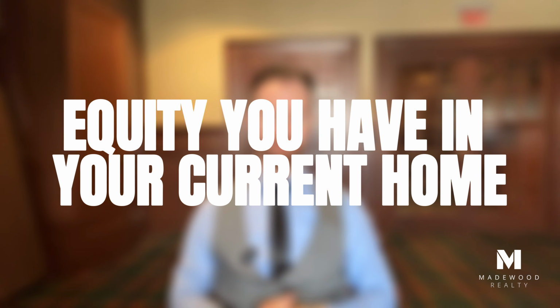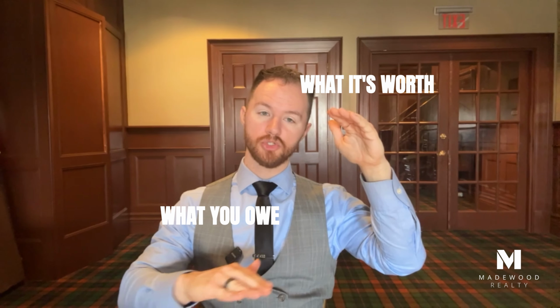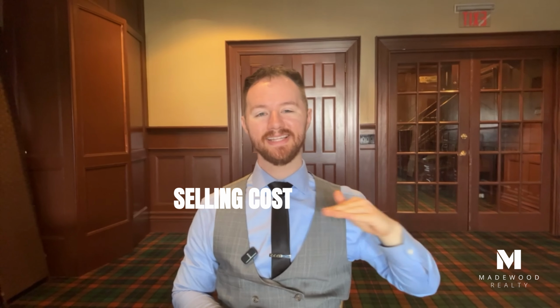Now, let's talk about the equity you have in your current home, right? If you lived in your home for 10 years, you could see anywhere from 30 to 40% equity increase over the life, right? On a $250,000 home that you bought 10 years ago, that could be anywhere from $80,000 to $100,000+ that you now have in equity that you've gained just over time, not even including what you've paid down in principal, right? So when we talk about equity, we don't want to just look at what it's worth minus what you owe. You also have to look at the selling cost, right?